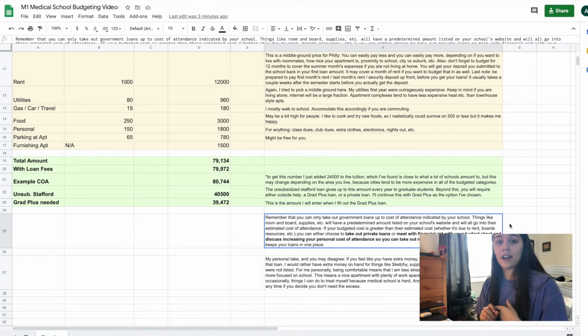There are tons of financial aid resources at every medical school. I can guarantee that. I would highly recommend seeing them if you're confused about any of this. And there's also plenty of resources online, like that White Coat Investor book that I recommended and YouTube videos. Watch as much as you possibly can because I think it's really important to know a lot of this stuff before you get into it.